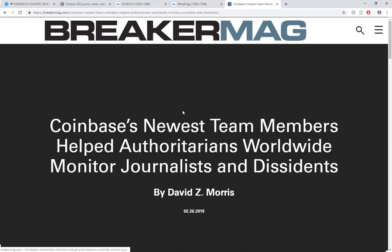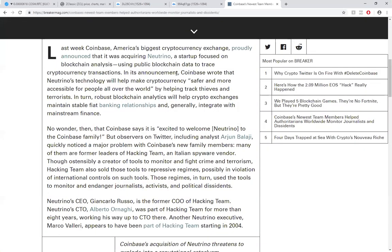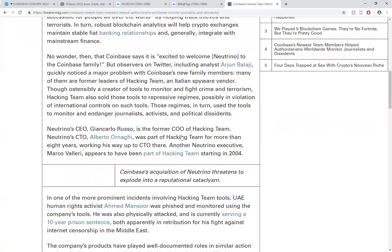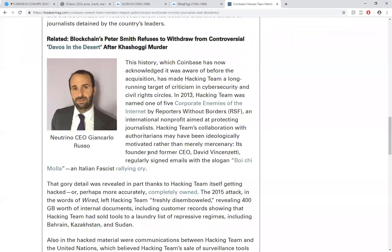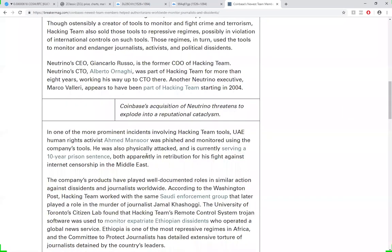But they basically acquired a company that was created by founders or high up members of Hacking Team. This is a team that was selling hacking tools and information to, I guess you could say, fascist governments, or just for nefarious, I guess you could say totalitarian type reasons. So it doesn't really line up with the ethos of crypto very well.